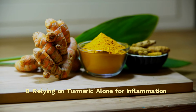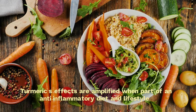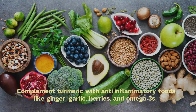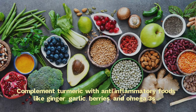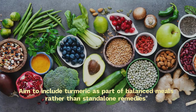8. Relying on turmeric alone for inflammation. Turmeric's effects are amplified when part of an anti-inflammatory diet and lifestyle. Relying solely on turmeric while neglecting other health practices limits its potential. Complement turmeric with anti-inflammatory foods like ginger, garlic, berries, and omega-3s. Aim to include turmeric as part of balanced meals rather than standalone remedies.